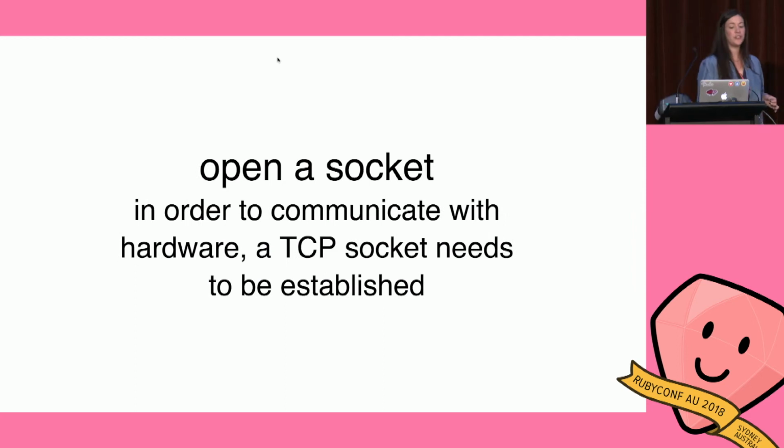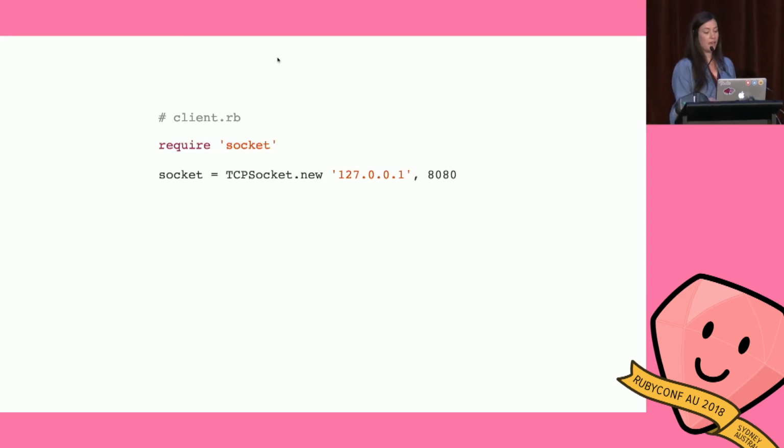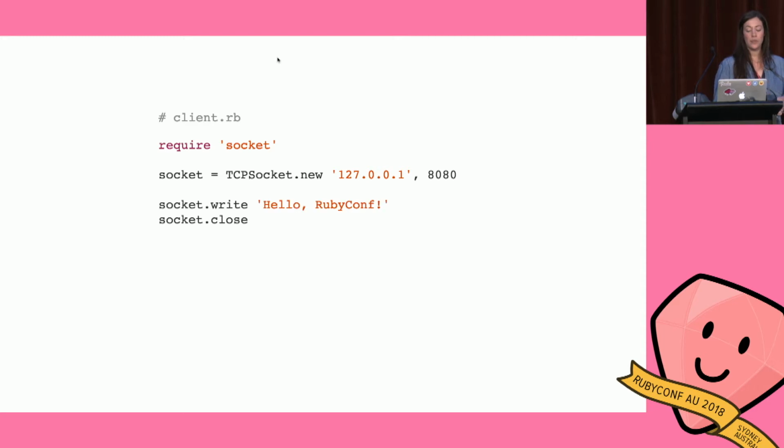What we need to do is open a socket. In order to communicate with hardware, a TCP socket needs to be established. It sounds harder than it is; the code looks like this. We require the socket library, we create an instance, and it needs an IP and a port, like we mentioned before. We use the write method to write to the socket, and then we close the socket. And this is your TCP socket. That's pretty much it.